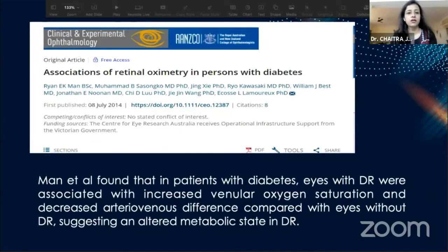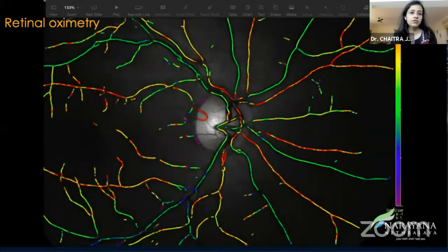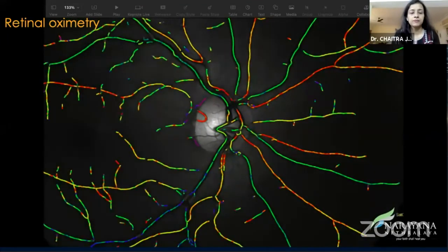They found that in eyes with DR, there was increased venular oxygen saturation and decreased AV difference compared to eyes without DR, suggesting an altered metabolic state as well. So like I said, there's a standalone device to measure the oximetry along with the RFI, and this is how it gives us the saturation, the oxygenation across each of these blood vessels.